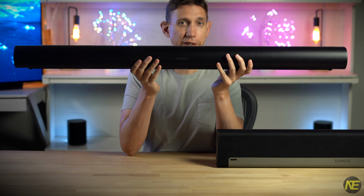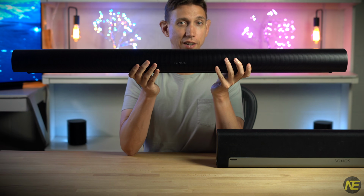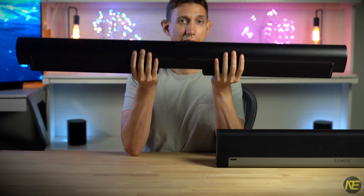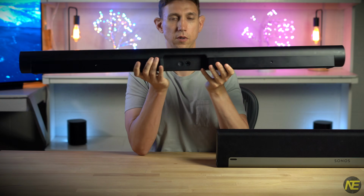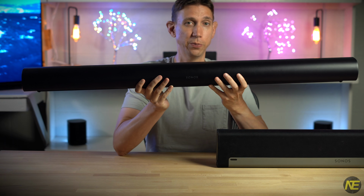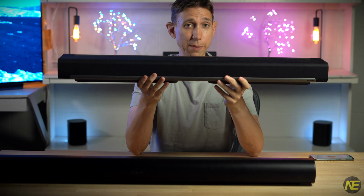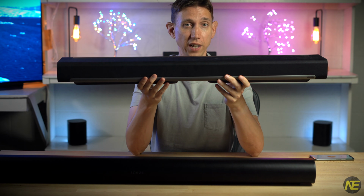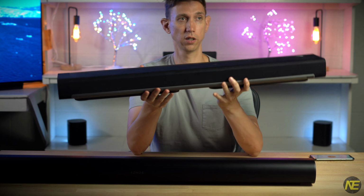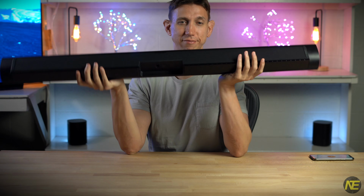The Arc and Playbar do differ in mounting strategy. For the Arc, the surface that it sits on when on a TV stand, the resting surface, and the mounting surface are different. This means Sonos wants you to position the Arc in the same way whether on a stand or mounted, whereas the Playbar is positioned differently based on resting or mounting position. So, resting or mounting. The Arc is kind of a weird shape.